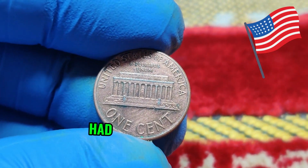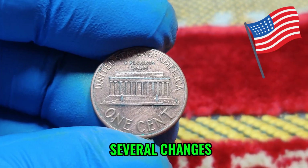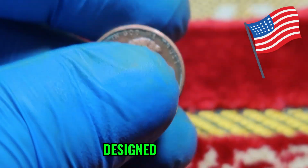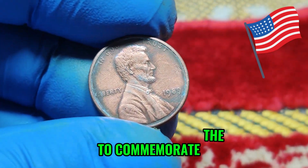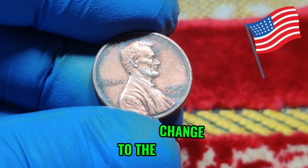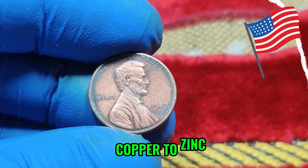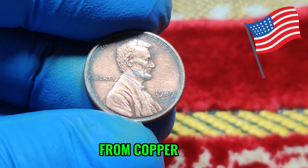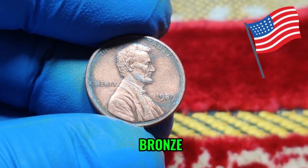The Lincoln cent had already undergone several changes throughout its history, from its introduction in 1909, designed by Victor David Brenner to commemorate the 100th anniversary of Abraham Lincoln's birth, to the change in composition from copper to zinc in 1982, when pennies began to be made from copper-plated zinc instead of solid bronze.